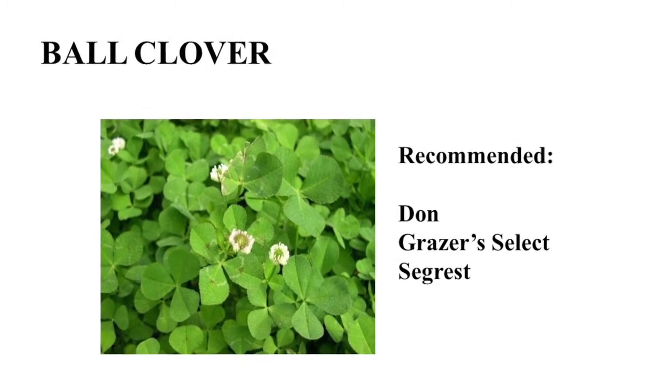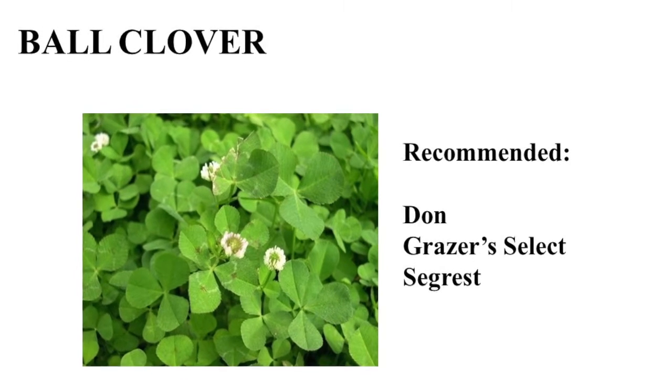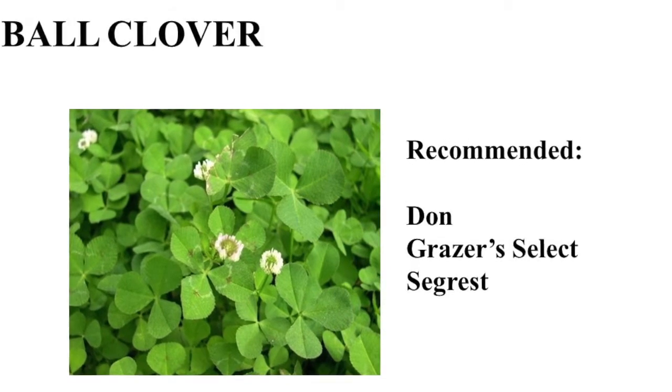Ball clover, I've been a big advocate for ball clover. Seed's relatively cheap, comes out to maybe $12 an acre, maybe a little bit more. But a couple of varieties on the market now, Don, which is named after Don Ball, and Grazer Select. They're both ball clovers out of Texas, but very well adapted here. And then Segrest also markets a ball clover.